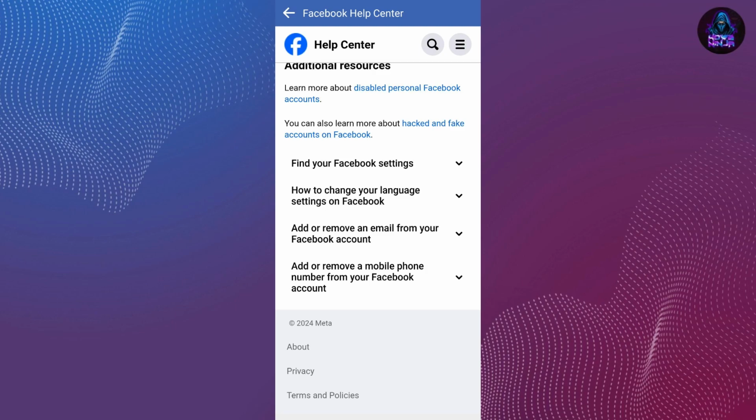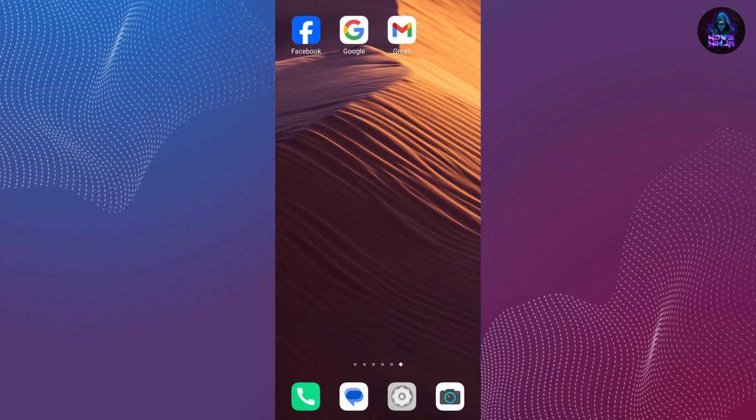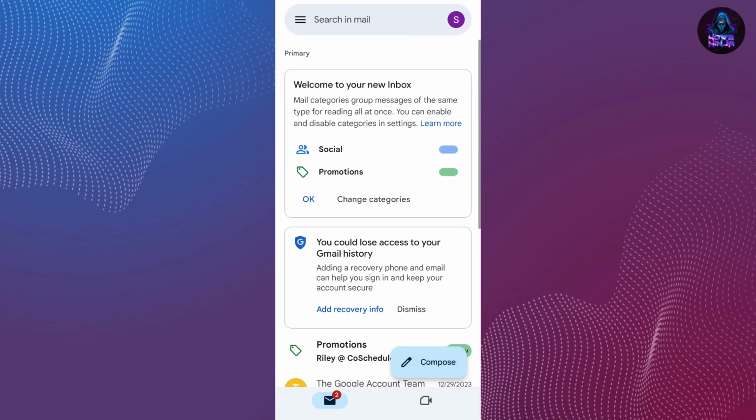So for this, you're going to close your Facebook app, and after that, you are going to open the Gmail application on your phone. Once you're here, you're going to tap on Compose located at the lower right side of your screen.